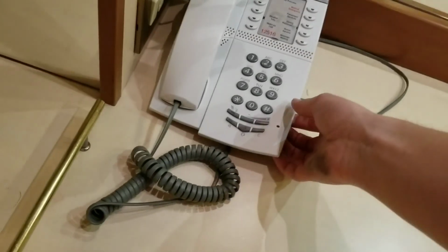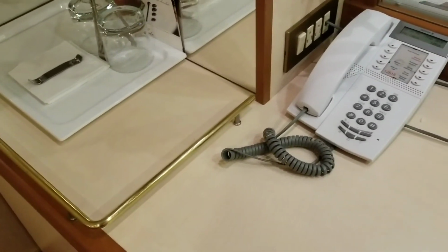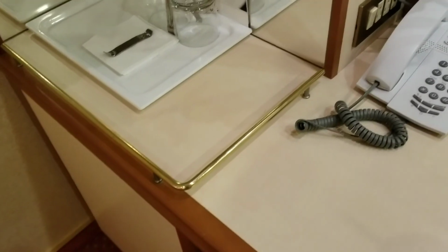TV. I turned it off just for the purpose. It has instructional tutorials for when we do our... telephone. I believe this is for room service, if I'm not wrong. Room service? I don't know. Oh, just stuff. Just cool little things. What's in here?